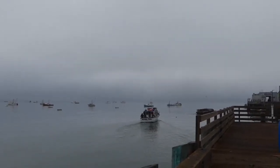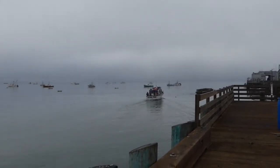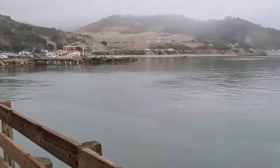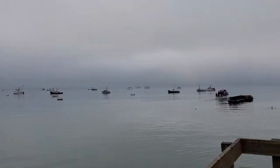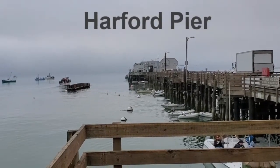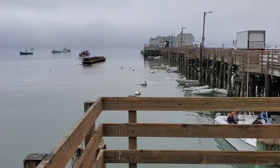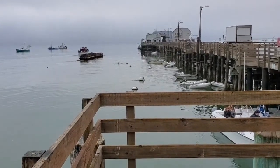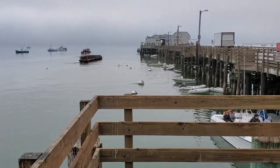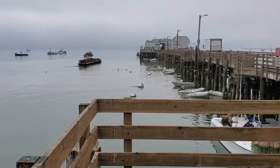There goes the flying fish. This is, I don't know the official name of the pier, but Port San Luis Pier, open to the public. That is the flying fish on its way out to catch fish with a bunch of fishermen. It's a little fishing tour boat.